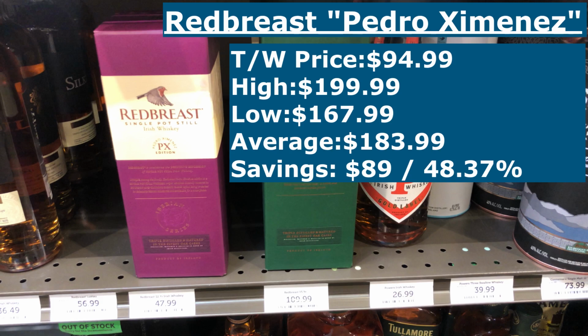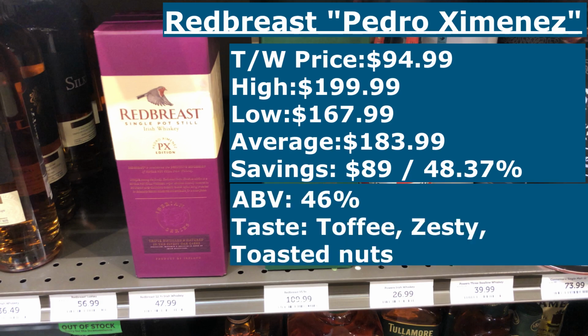Thanks, Total Wine. The ABV on the PX is at 46%, so it is in the same range as the Redbreast Lustau. Actually, it's identical to the Redbreast Lustau and the Redbreast 21, which I had always thought was a perfect amount of heat for these types of Irish whiskey.